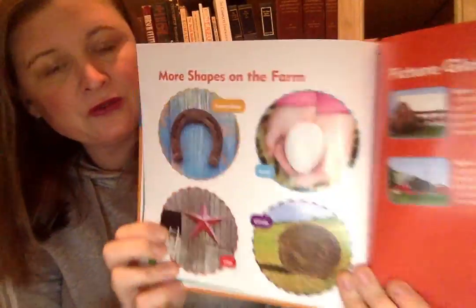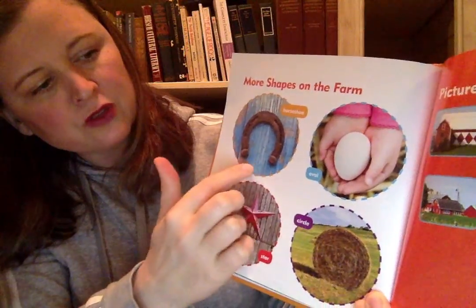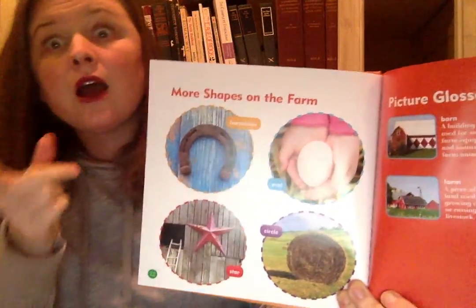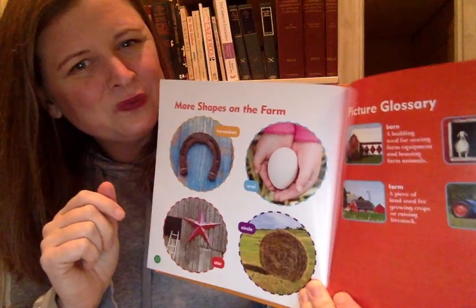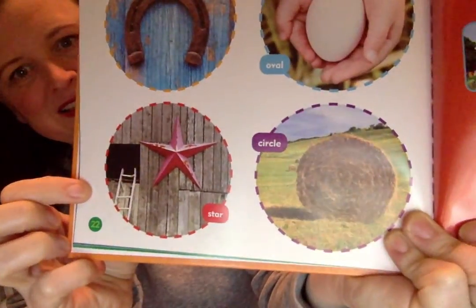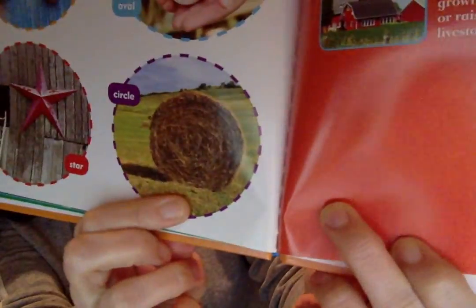More shapes on the farm. This is a special shape called a horseshoe. It doesn't close on the bottom. What else is in the shape of a horseshoe? A rainbow. A rainbow is in the shape of a horseshoe. What shape is an egg? Not really a circle. It's an oval. What shape is this? It's a star. And what shape is this haystack in? Yeah, it's a circle. Oh, it gave us a picture glossary to tell us about the different things we saw in the book.